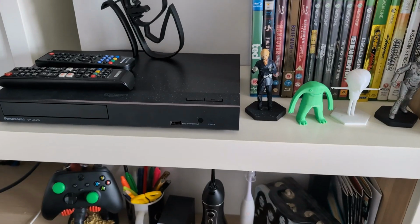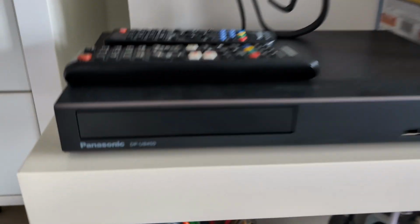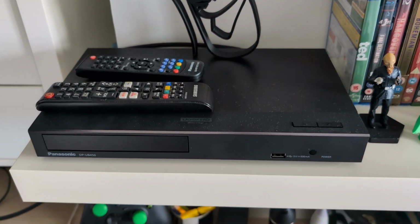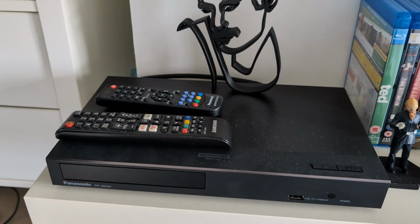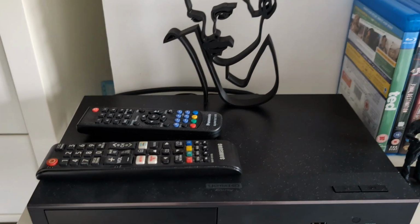Got a few DVDs in there as well. I think finally I'll just show you my Blu-ray player. So here's my Blu-ray player. Yeah, it's a Panasonic DP-UB450. Oh my god, I can't read. Okay. Yeah, it's worked really well so far. I've only played the Lord of the Rings films on it so far, but it's played very, very good. I did have to mess around with some of the settings to get it to sync up with my soundbar and that. But yeah, overall, worked really well.